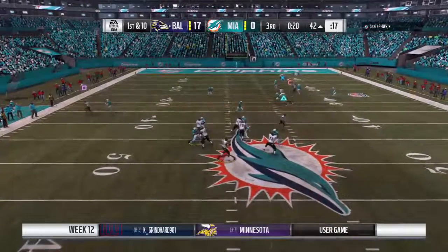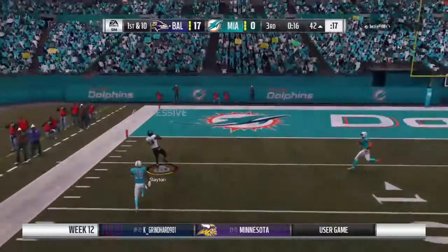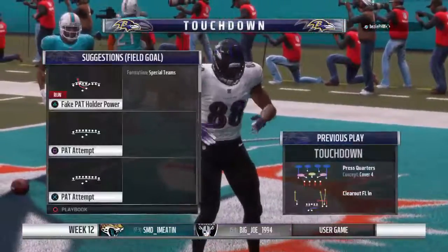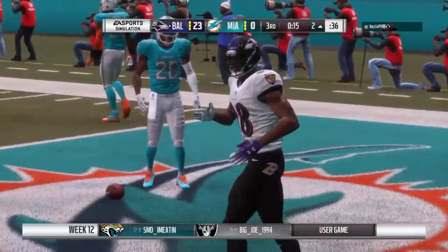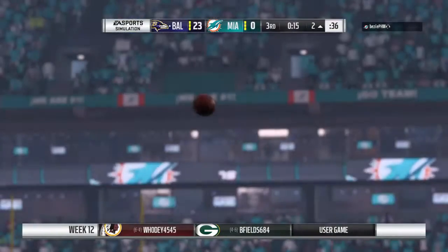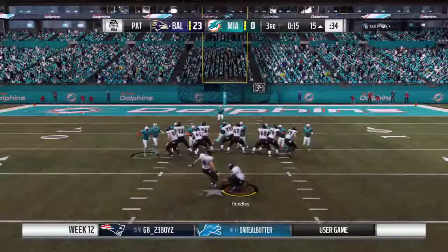From the gun, it's Jackson. He's going to loft one deep left side here. And this is caught inside the 5. And all the way in for a Ravens touchdown. A big play there with touchdown number 7 on the year. And the Ravens will add on to their lead. Tucker now for the extra point.